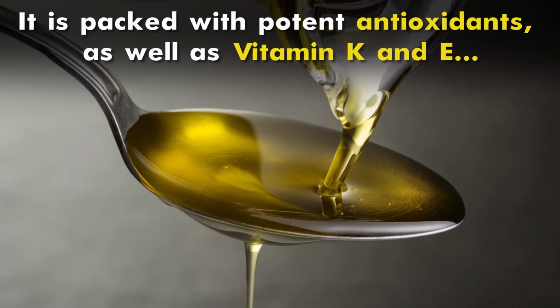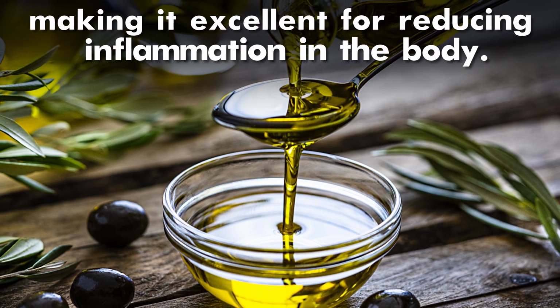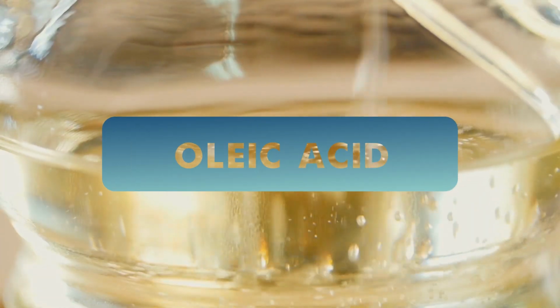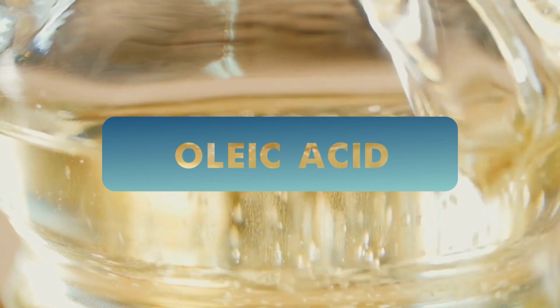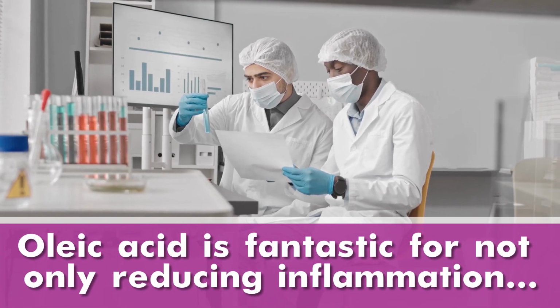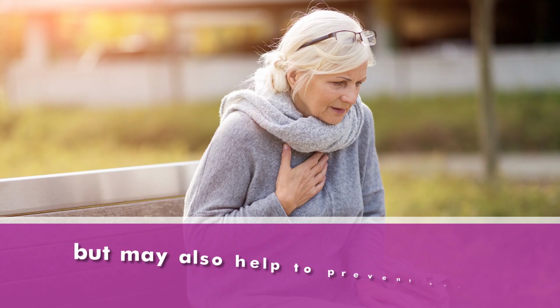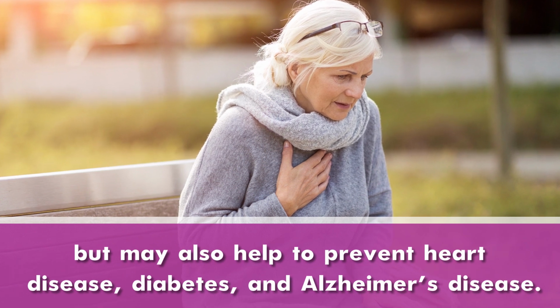It's packed with potent antioxidants as well as vitamin K and E, making it excellent for reducing inflammation in the body. It's made up largely of oleic acid, a monounsaturated fat making up 73% of its content. And scientists believe that oleic acid is fantastic for not only reducing inflammation, but may also help to prevent heart disease, diabetes, and Alzheimer's disease.